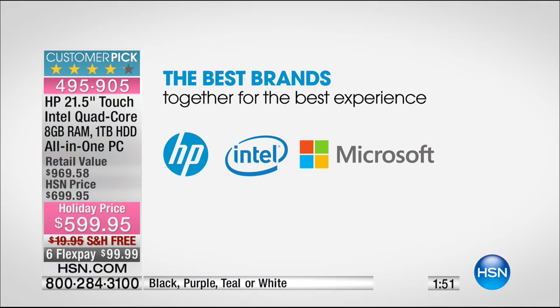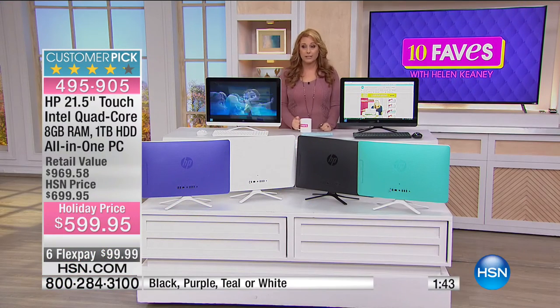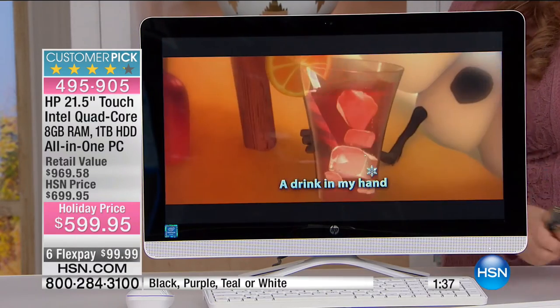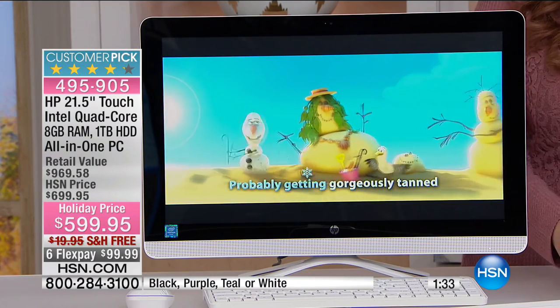And of course, it has Microsoft. So we're not doing an amazing deal on some off-brand that nobody's ever heard of. This is like the best of the best. HP is one of the number one sellers in the country. I think they are number one for laptops. This is an all-in-one, and we do colors that are exclusive for us here at HSN. And it has so many bells and whistles.